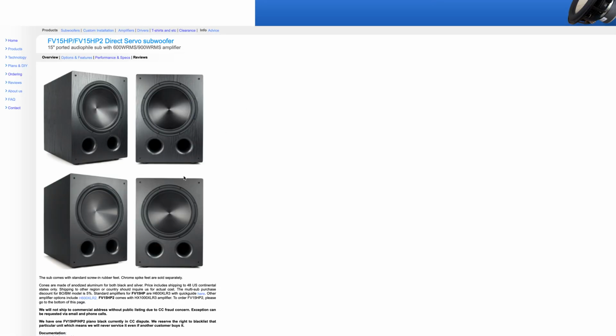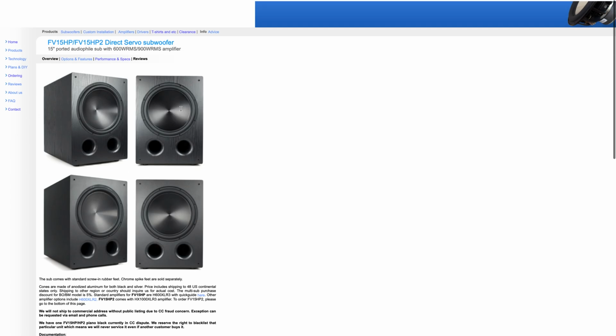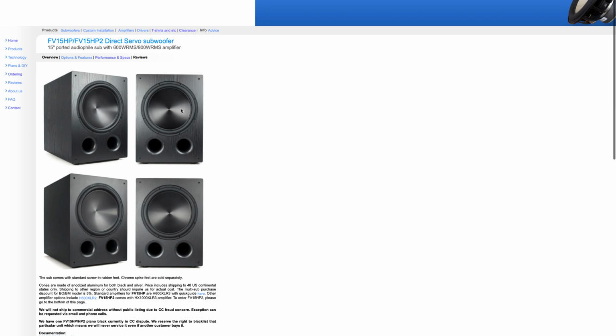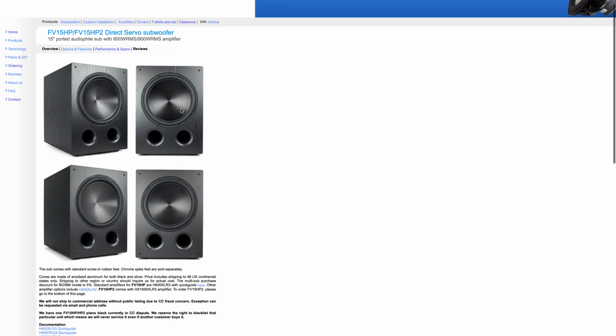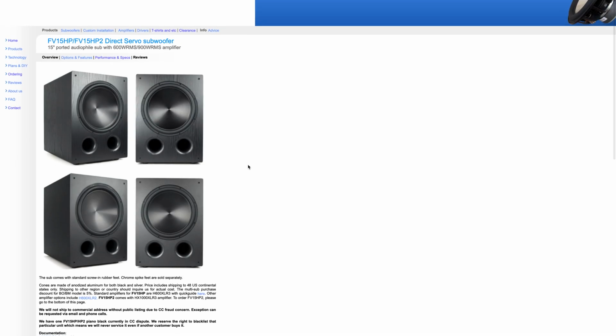And the other option I would really take a look at in this price point. Again, this is the issue with Rythmik. Love Rythmik subs. I actually personally own a couple of them. Not this exact model. I actually have sealed subwoofers, which we can get to in a moment. But these Rythmik subwoofers, the FV15HP2 is actually the one I want to recommend to you guys. The HP2 has the larger amplifier. You can see the price is steep. It's almost $2,000.